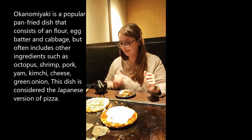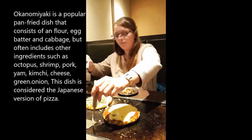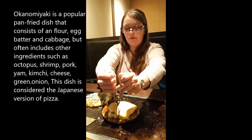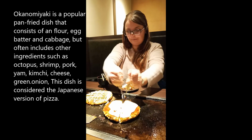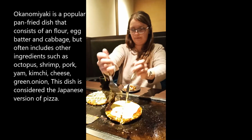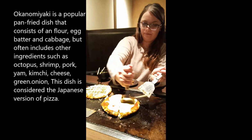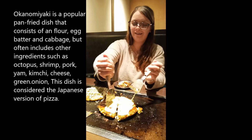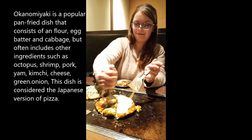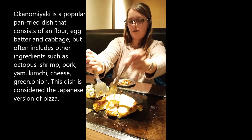And then we use these little things to cut it. I've never seen this before. So normally you cut it like this. Like a pizza. Kind of, yes. It's a Japanese pizza, I would say. Wow. Are there eggs in there? Yes, one egg. Can you eat eggs?